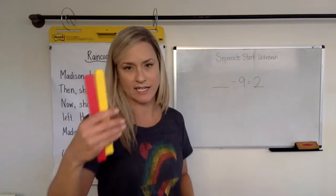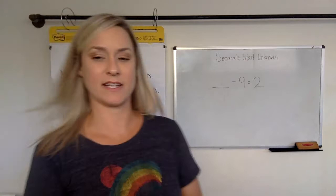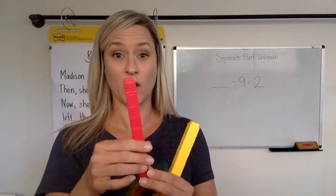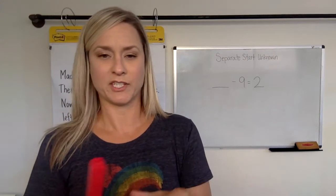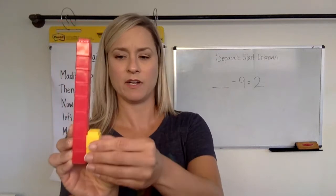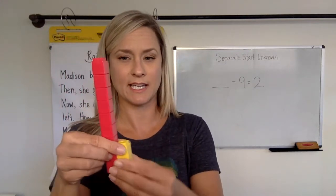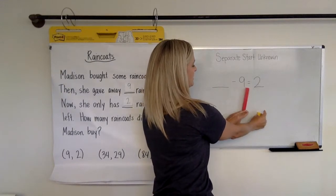And then I like to act it out. So we know that Madison is going to end up giving away 9. So this is 9 right here. It was 10 and I took off 1. Always start with the 10 with your kids. And then she's going to be left with 2 at the end. So I'm not putting these together right now. I'm showing them separately. So that's actually a way that you can have them visualize this. So they're going to give away 9 and be left with 2.